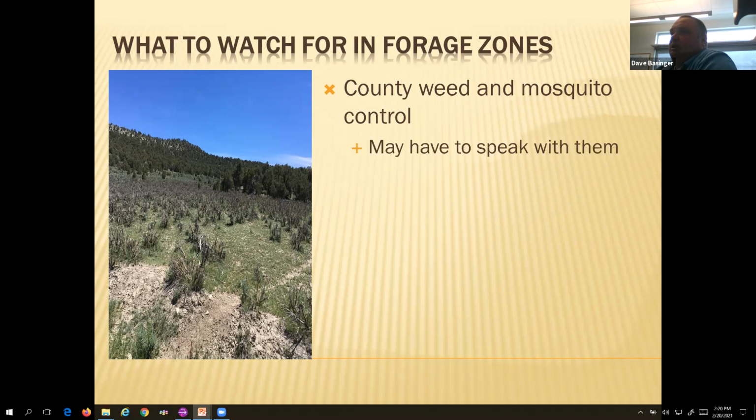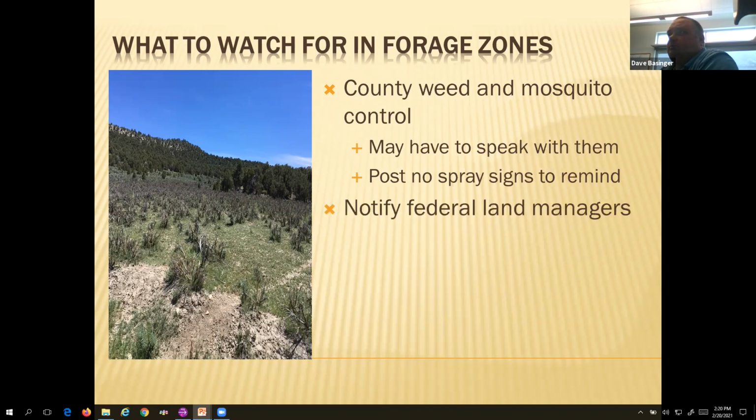I know that in most places in Utah with the county weed control and mosquito control, if you go in and talk to them, they're very, very good about not spraying down those roads that they know are under organic production. So it's just a matter of letting them know what you're doing. Now, if there's weeds along the road that they normally spray, you may have to do a little work yourself and maybe mow those in order to keep the county from coming in and spraying. Also, a good idea would be to post no spray signs along the road, just to remind those county employees where to start and stop.